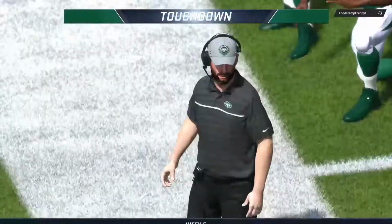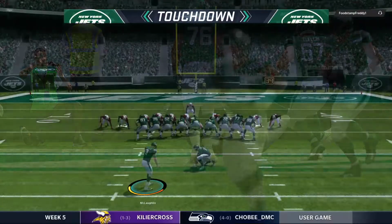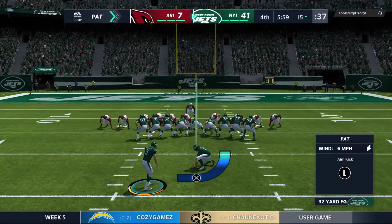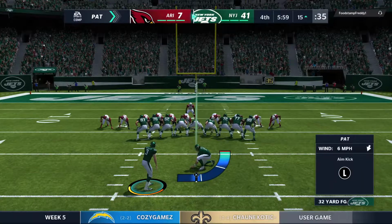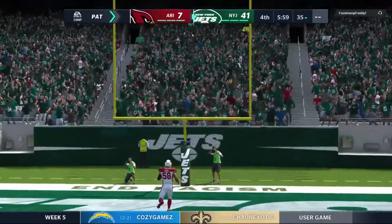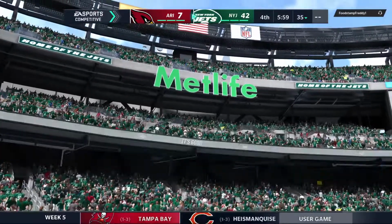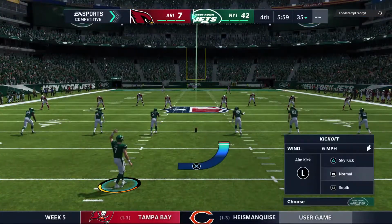And he's in. Touchdown, Jets. Denzel Mims with his 2nd touchdown of the game and 5th on the year. And this offense continues to pour it on. And this one was over a while ago as they just add on to their big lead. Jets 42, Cardinals 7.